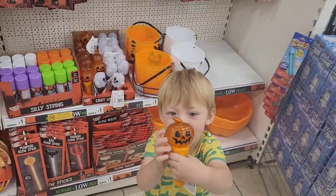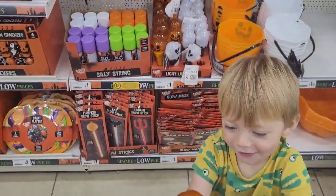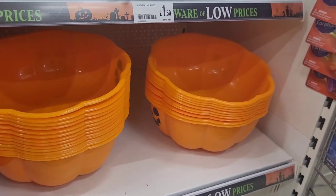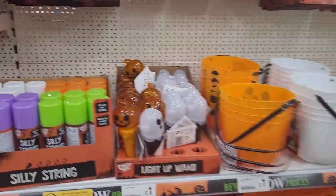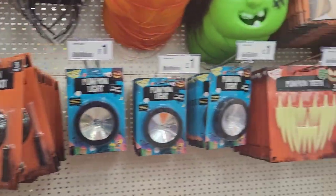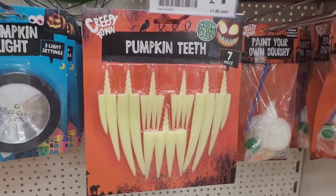And we have found the Halloween stuff. What have you got? Oh, you found a light. What else they got here? Look, various little lights, little trick or treat pop bowls. That's a ghost light, isn't it? That's very good, isn't it? Some more stuff here. See, most things are a pound, as we are in Poundland. Look, glow in the dark teeth this year.